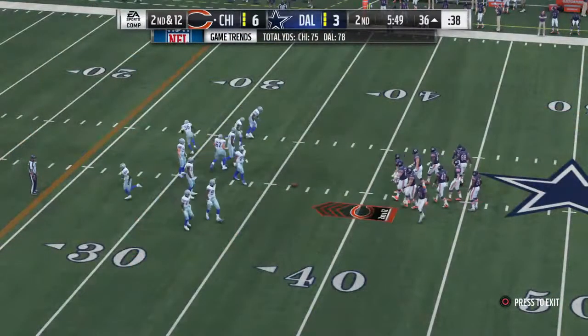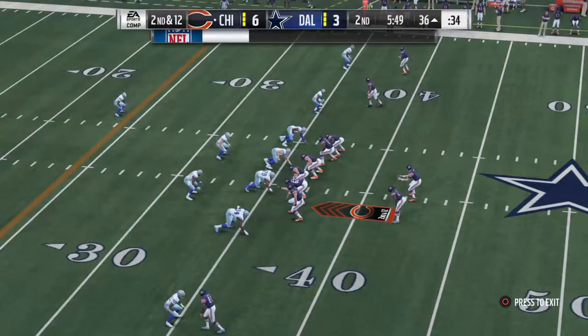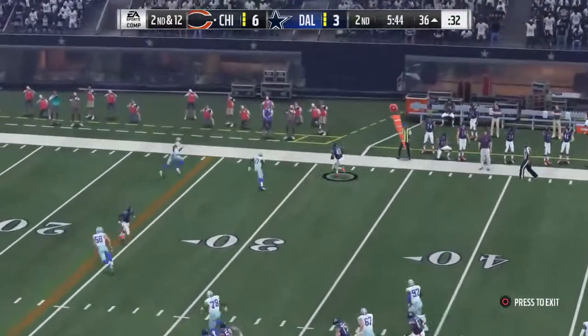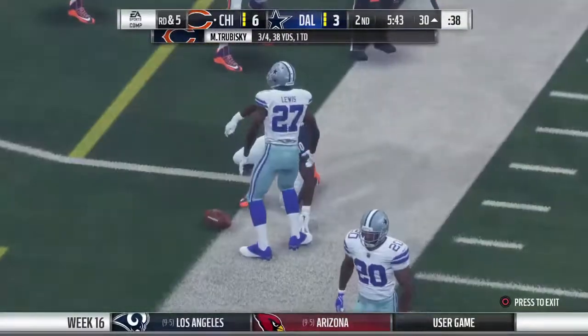Looking to jam the receivers at the line here. Press coverage look defensively. On second down, Trubisky. And it's a short one here, complete to the tight end. The reception good for 7.